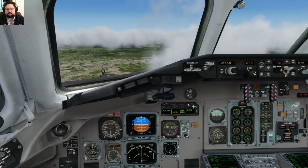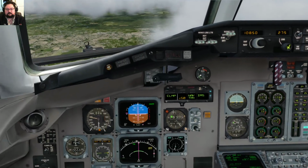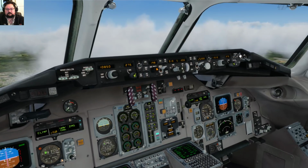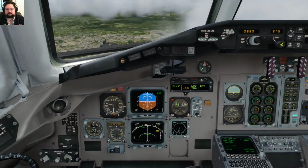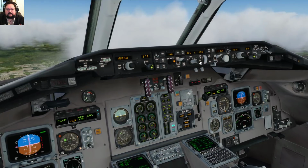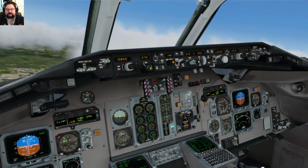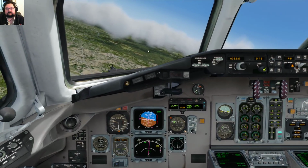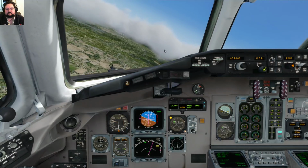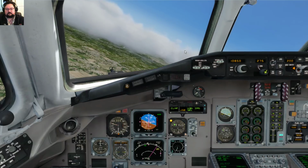Delta 2814, turn left heading 290, join runway 27 left localizer. Delta 1818, turn left heading 310 for vectors, 27 left. Heading 310 for vectors, Delta 1818. 310. Delta 2814, you said 250 for the heading, right? Delta 2814, heading 290, on the localizer. 290, Delta 2814.